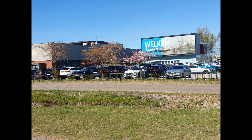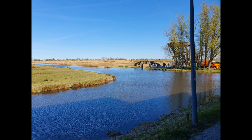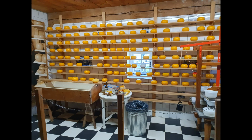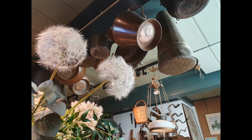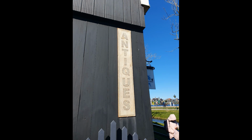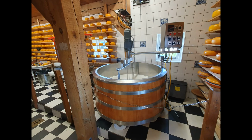When you enter the site, the museum is directly in front, with a lookout tower just behind it. From there, you can visit a number of shops, including a cheese shop, Clog factory, windmill shop, pewter foundry, liquor distillery, trash and treasure antique shop, and a bunch of eateries. Now let's take a look at my favourite shop first, which was the cheese shop.